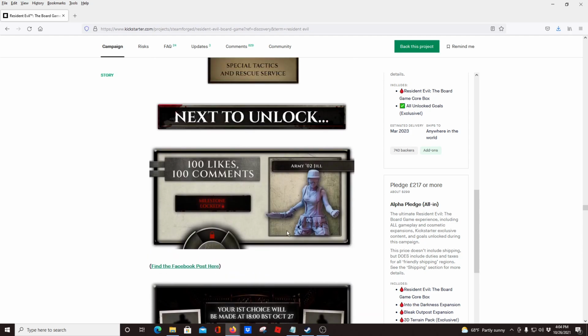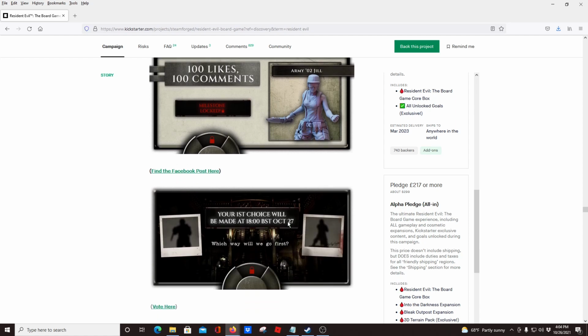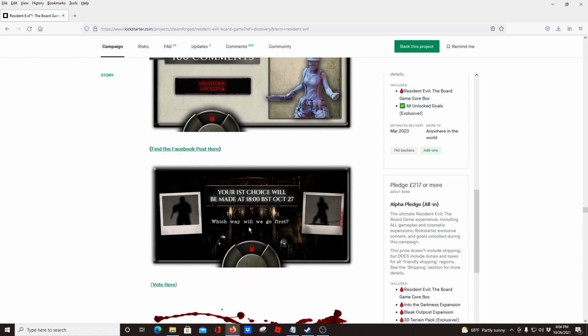yet. Next to unlock is Army Jill. And what I kind of don't like is when they have just different varieties of the characters you already have. Like, I don't want a box that has 3 Chris's and 4 Jills in it. A couple of Jills, fine. A couple of Chris's, fine. But put something new in there. Put Wesker. Put whatever. Put something I don't already have.